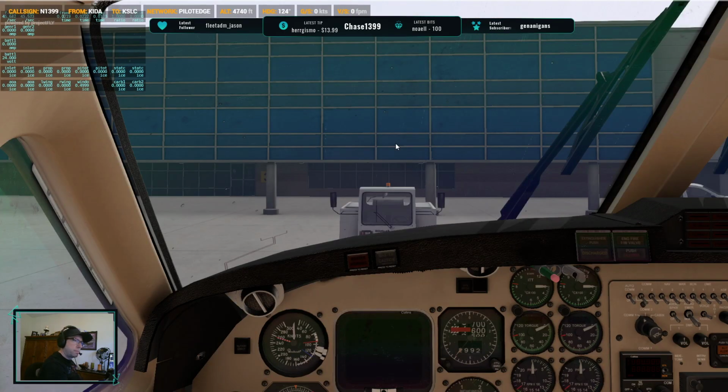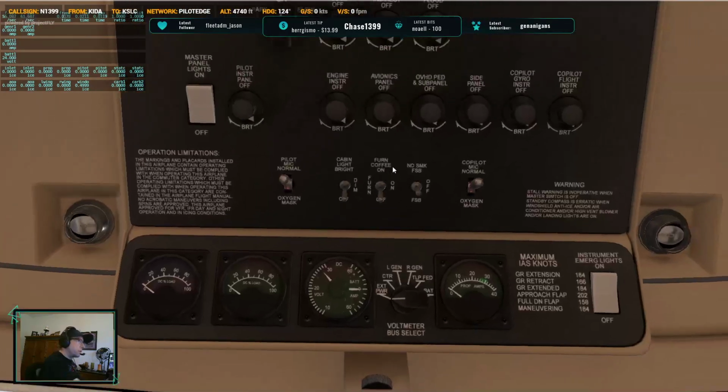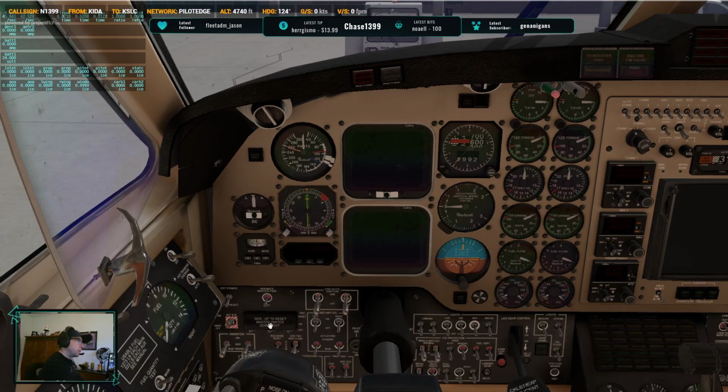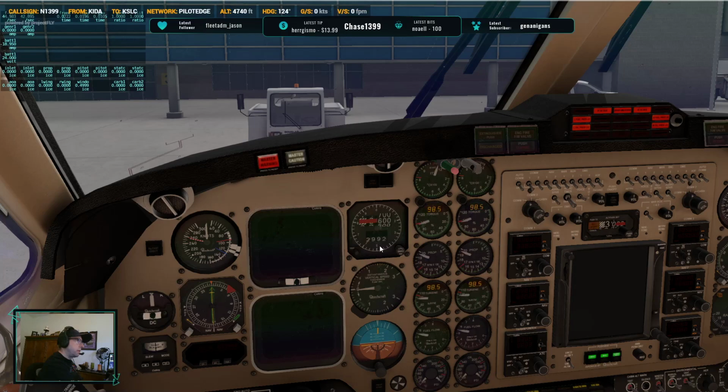Okay. And we'll check our voltage. I have 28 on external, 22 on battery. Alright, so we're good there. Turn on the battery.